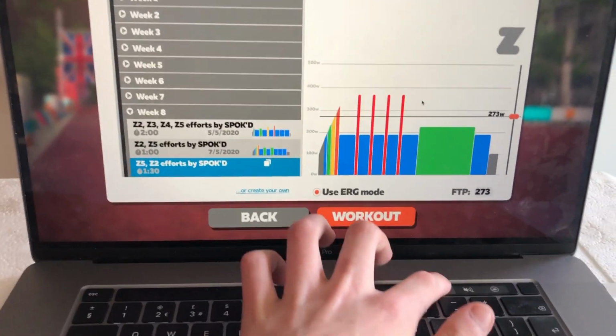Alright guys, welcome back to another day of training. Today is Saturday, and we've got a pretty big session, probably one of the biggest I've done so far. This is what it looks like. Sorry, let me just turn that Zwift music down.